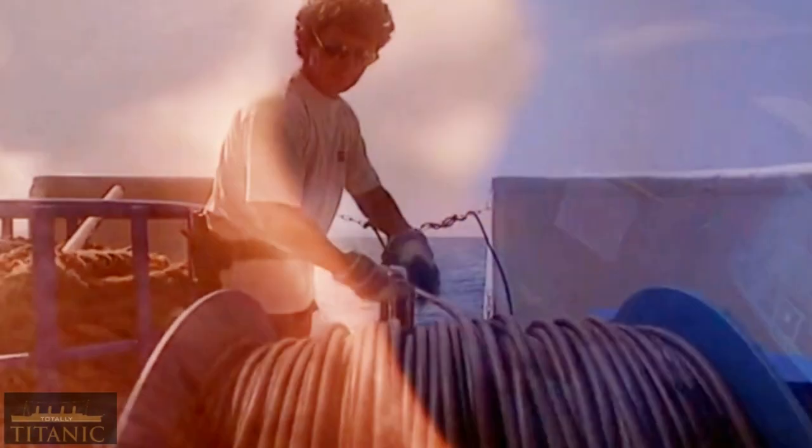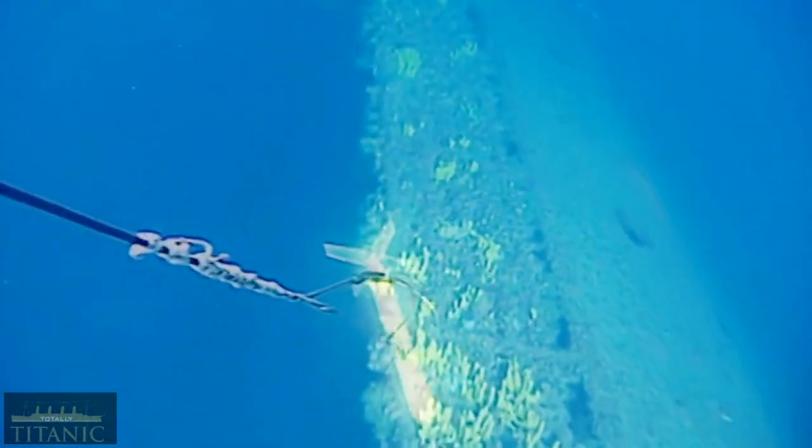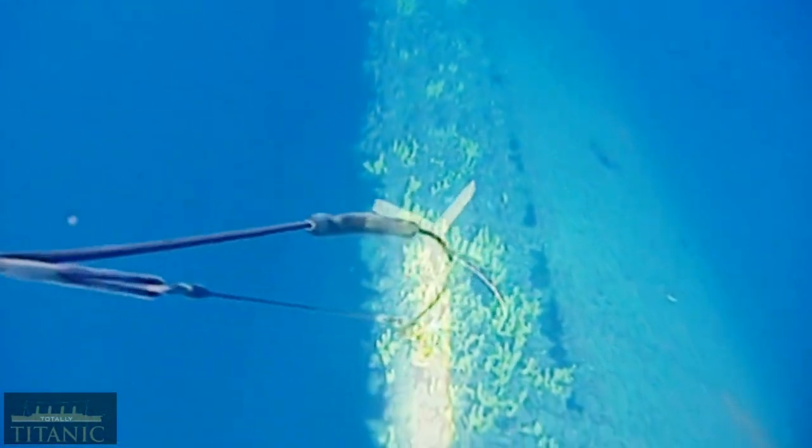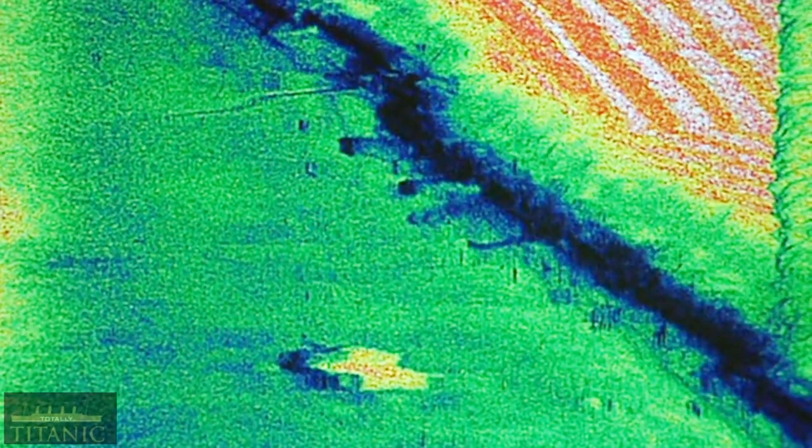Sonar image quality largely depends on how close the fish can get to the wreck. As the fish passes over the site, it sends out an acoustic signal. The signal rebounds off the ship, and the software creates an image. In a matter of hours, Britannic is revealed lying on her side on the ocean bottom.